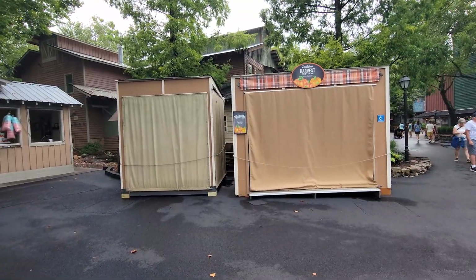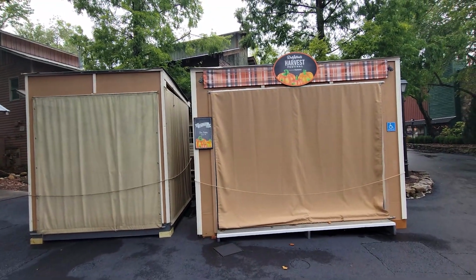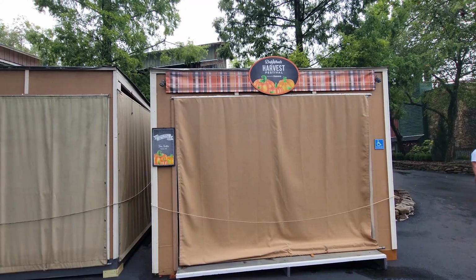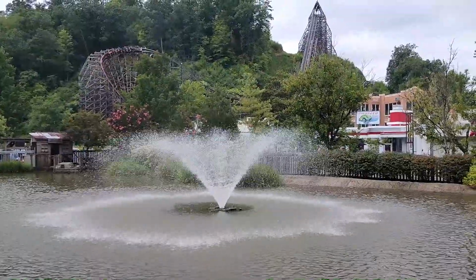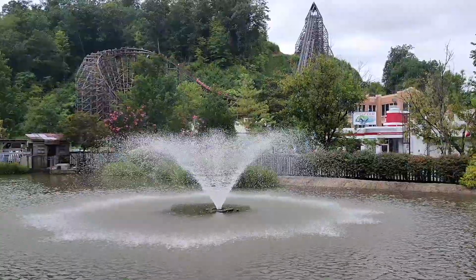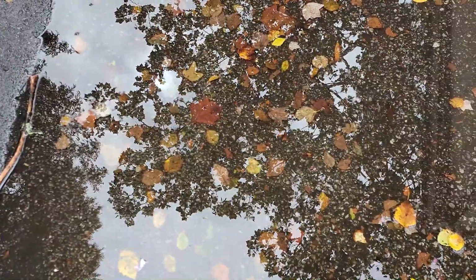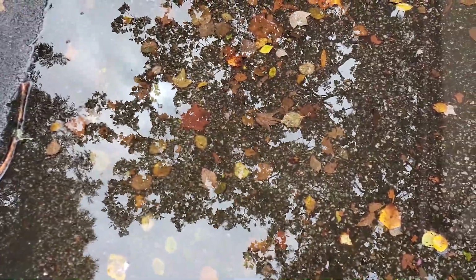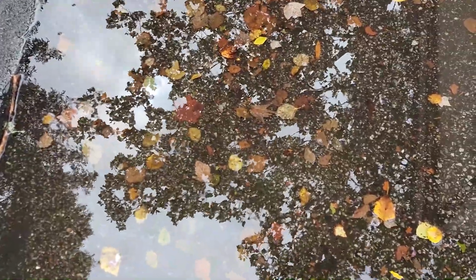So during the Harvest Fest, they have crafters and craftsmen come in from all over the country, and you can buy their handmade items. The leaves are starting to fall a little bit here in the Smokies, and a lot of the trees have this yellowish tinge to it. So we're a couple months away and it's gonna be full color.